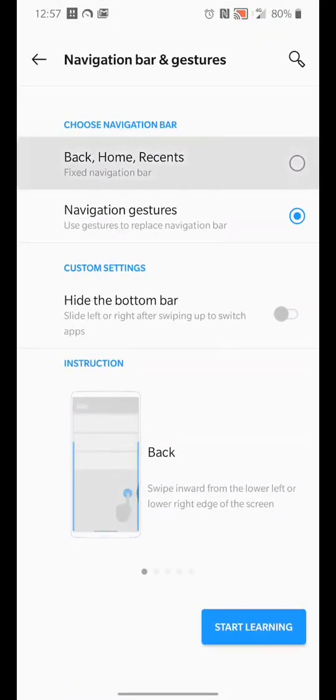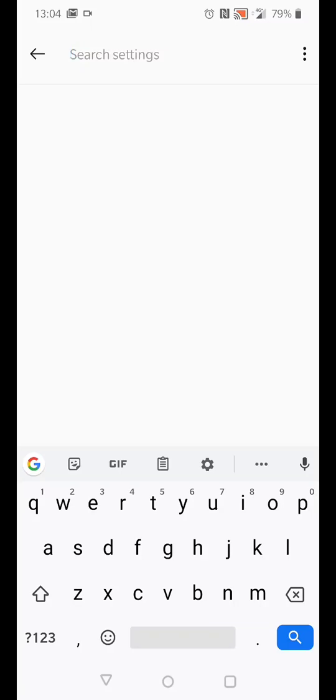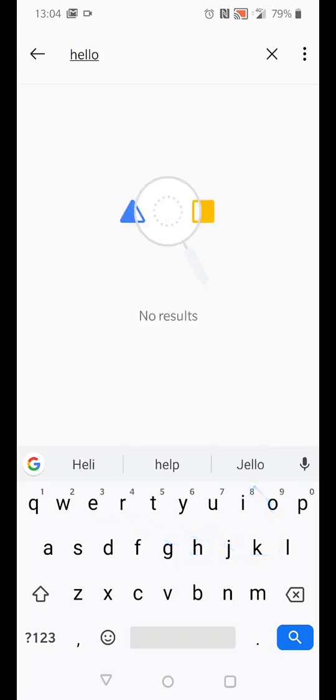On the screen recording, don't ask me why, but what I've found is that if you're using the normal buttons here, the Gboard, the Google keyboard, displays very well, as you can see, as normal, and you can type in hello there and the usual stuff.